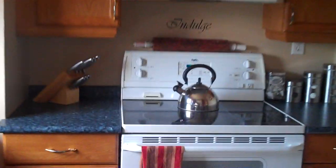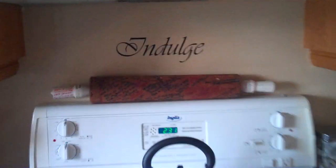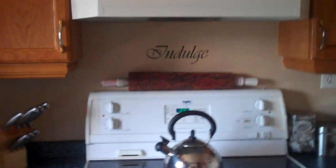I also have more words, of course, in my kitchen. I got the word indulge here, which we didn't have a backsplash. So instead of a backsplash, I needed something there, and I'm way too cheap for a backsplash. My husband's too cheap, I should say, for a backsplash. So I got the word indulge, which probably I'm going to blame for why I've gained 80 pounds. No, that's not why, but if you think about words being on your walls as being subliminally giving you messages, probably shouldn't have indulge in your kitchen. Probably should change that one, but it just seemed to suit the room at the time, and it's a nice touch on your wall.